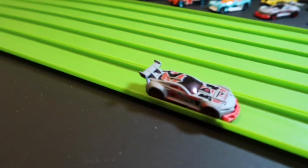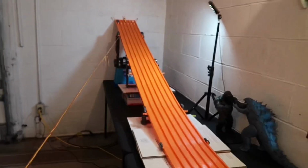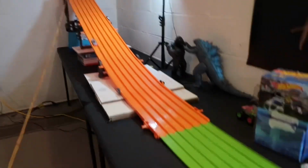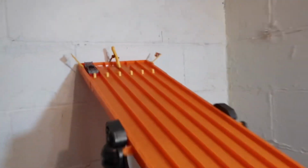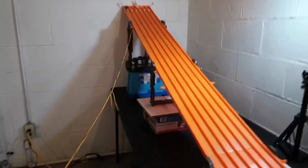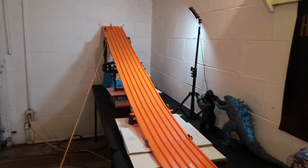All right, Track Ripper number 3, you're up. All right, run number 1. Track Rippers have been up and down most of the day. Let's go. 432. 432, not bad at all. 437 would be a new single run speed for the day. Let's go.